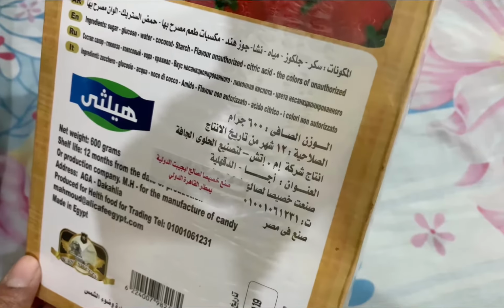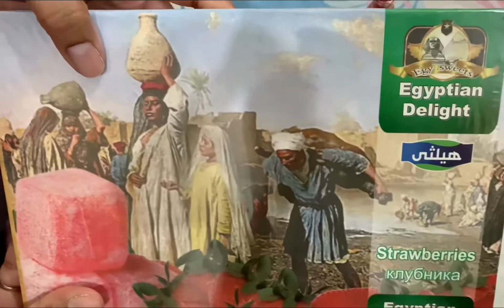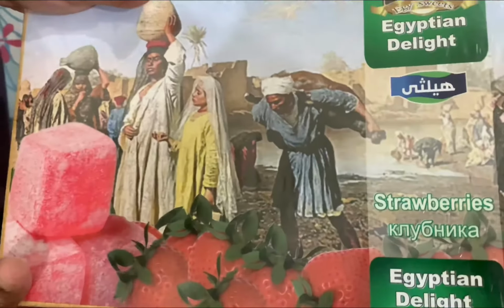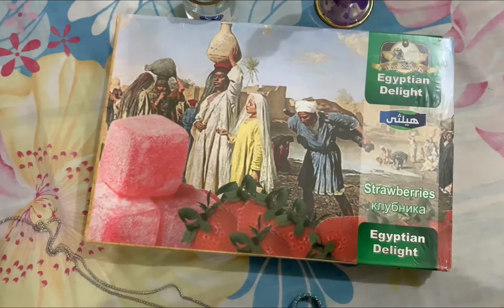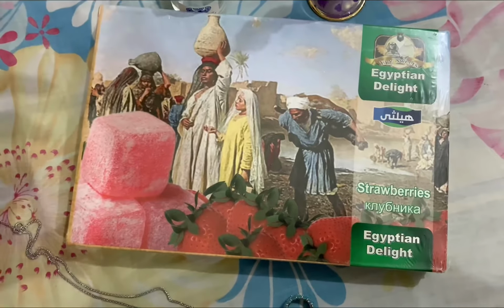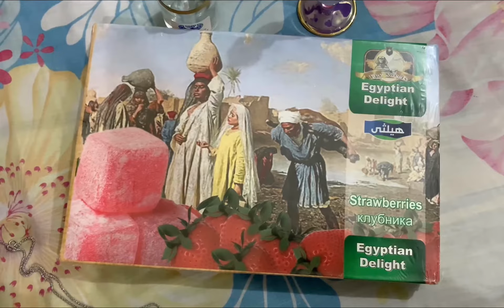This also has coconut, and water is included with the glucose, and it's very slightly sweet. These are not very sweet, but Egyptian sweets are very, very sweet. I don't take that level of sweet. Very syrupy, but this is something a little bit lighter. This is the strawberry flavor, and it cost me 150 Egyptian pounds. I think they took a little bit more money than outside. If I could buy it from outside, it probably would not be more than 100 pounds. Anyways, it doesn't really matter. I had a few pounds in my pocket, so I just spent them.